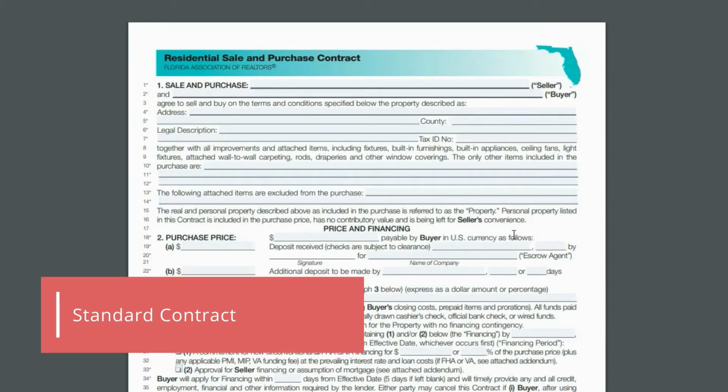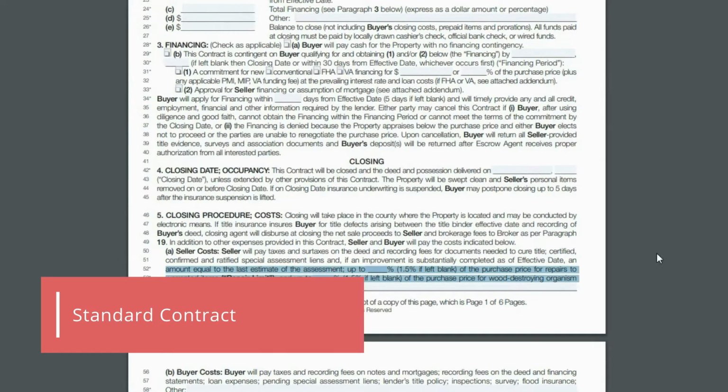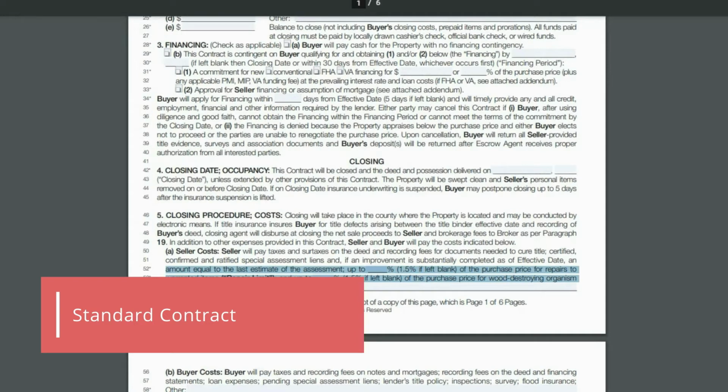Lately, most of the sellers' banks prefer the as is. And actually, from the buyer standpoint, you are also better off using as is because it gives you more flexibility to either renegotiate or walk away.